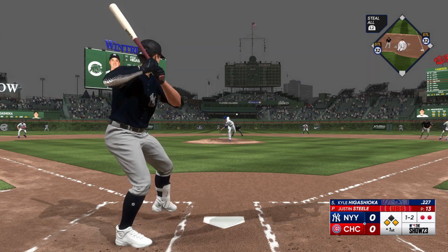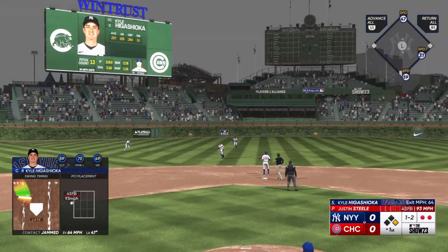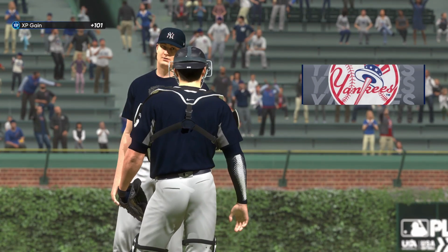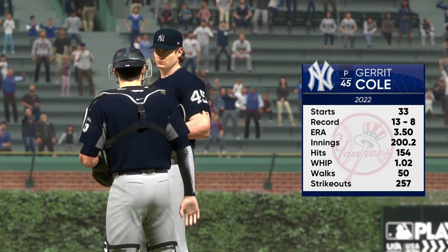Lefty out of the stretch. Runners at first and third. Popped up. Swanson in position. And that is that. Strand a pair. Now the Cubbies will get their first crack. No score. Back after this on the show.